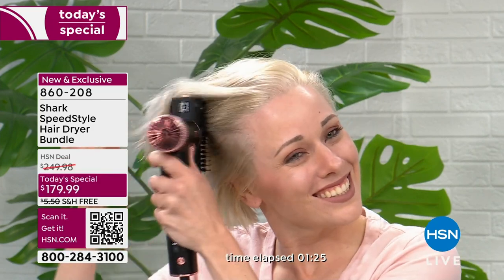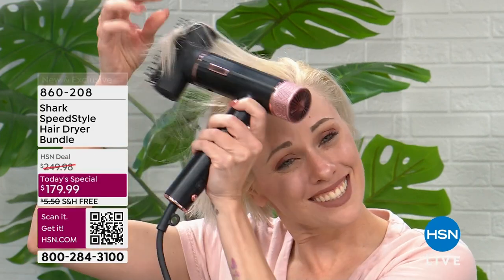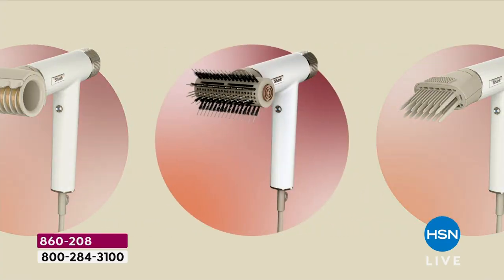Isn't that incredible? And keep going if you want to add more style with the tools that you're getting, because you can create the soft, rounded ends. There it is. Ba ba voom. Yes, there it is. Let's get her a date after this. She's ready.